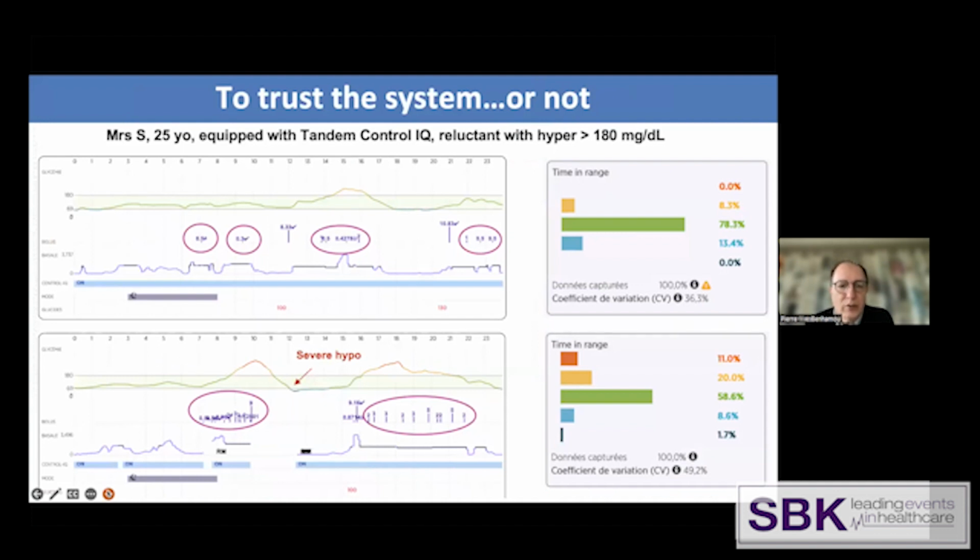The other example I want to finish with is a young patient equipped with Control-IQ who was very reluctant about hypoglycemia. This shows you that closed loop can do its best, but it cannot do what it's not meant to do. This patient was doing too many manual boluses because he insisted on being at a very low glucose level, and all these frequent manual boluses ended up in a severe hypo, which you can see here. This is an example of how we could progress in the future, and we hope to prevent this kind of event.